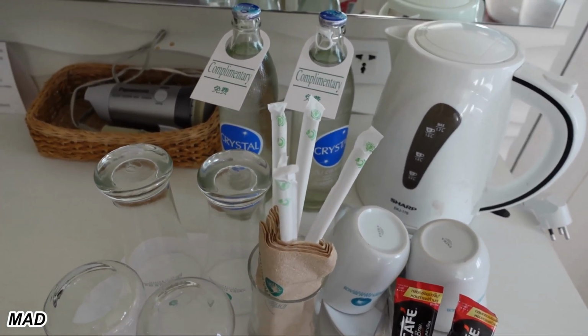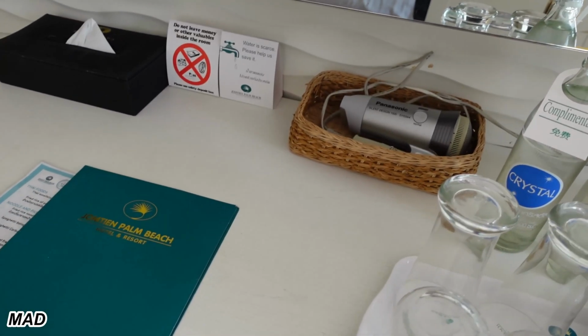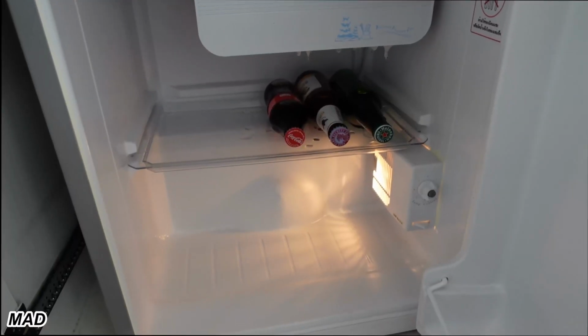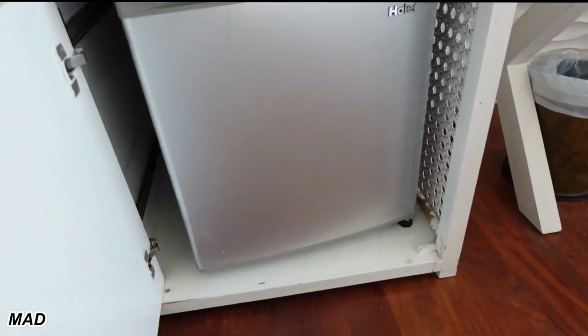Mini bar, coffee and tea making supplies, 2 bottles of water, and a couple of cold ones in the fridge. Not very much. Enough to get you started, I guess.